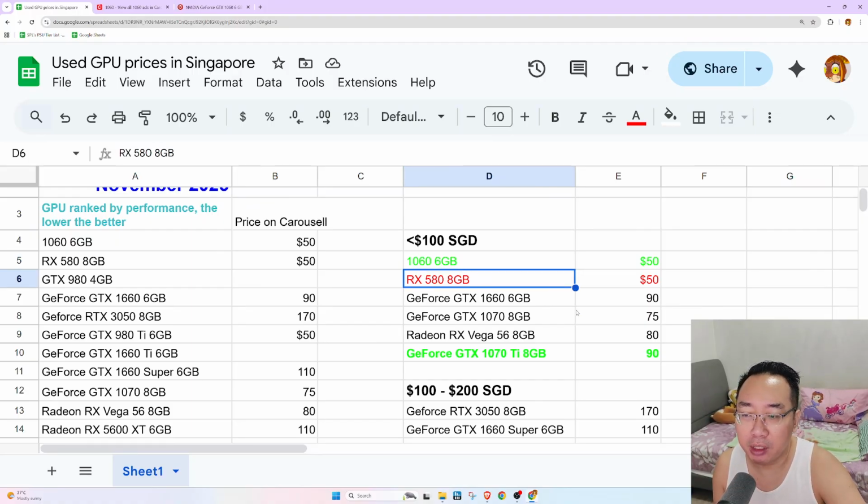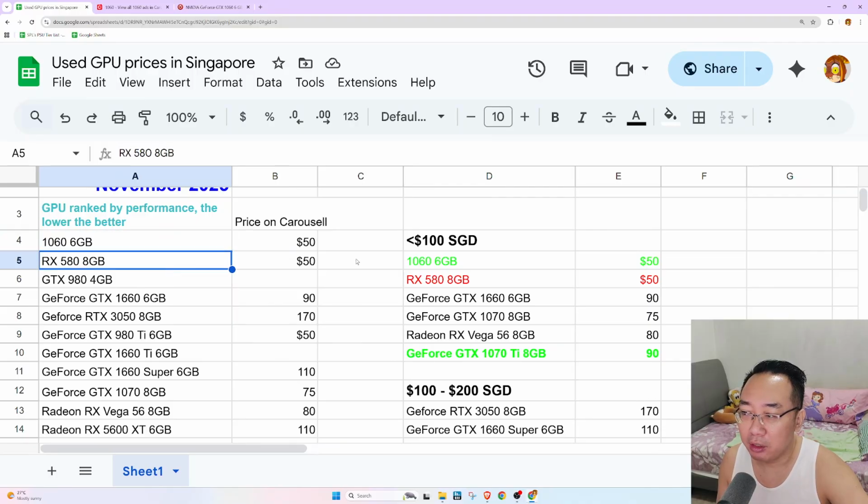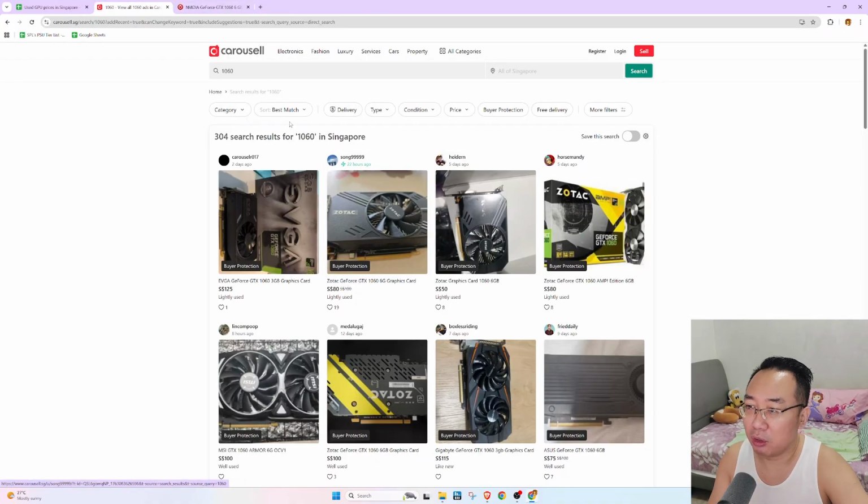And if you're okay with going AMD, I would say the RX 580 8GB is actually not too bad as well, because the RX 580 8GB was one of the most popular GPUs during the second crypto boom, where crypto mining really started to get popular, and a lot of people bought RX 580s for mining, but they were also really good performing gaming graphics cards. They also come with 8GB of VRAM, which was more VRAM than most of the NVIDIA counterparts. Performance wise, they are relatively similar. The RX 580 will perform slightly better because of its higher VRAM buffer, and you can find both for about 50 Singapore dollars.